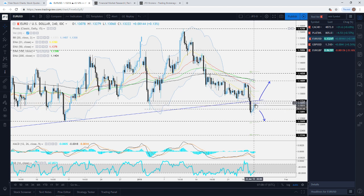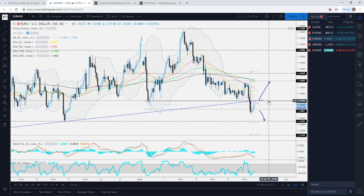For now, this is still looking more bearish than bullish, but because we're very close to this upside support line, keep on monitoring it. Let's see how this plays out, and it will be very exciting to watch how the weekly candle is going to close today.